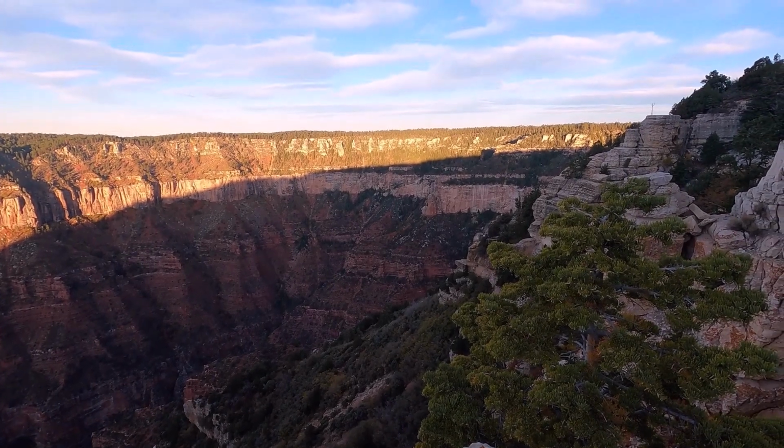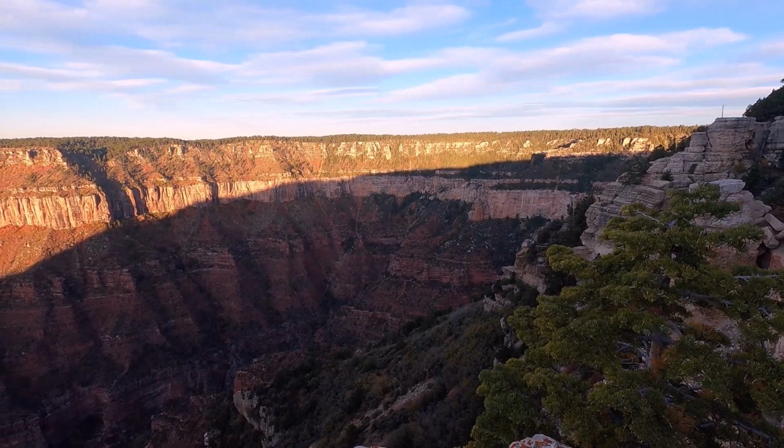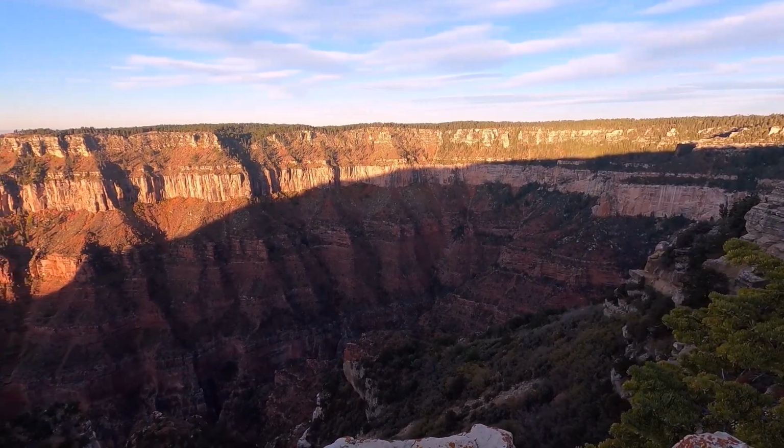We walked the Transept Trail yesterday, which is actually behind me, because as you walk along it, you get views of this area.